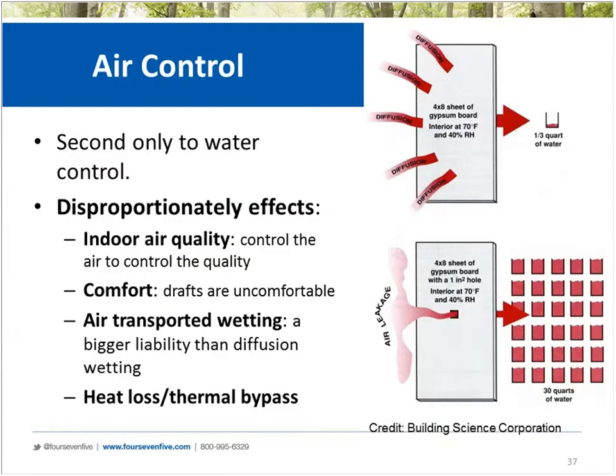So, air control. We can measure it, which is great, but why is it so important? Why is it second only to water control in making a high performance enclosure? Well, it's really because it disproportionately affects the fundamental aspects of the performance of the building. First and foremost, we have the indoor air quality, the healthiness of the indoor air. And it seems counterintuitive that an airtight enclosure would be a healthier enclosure.